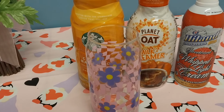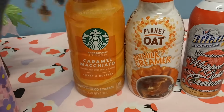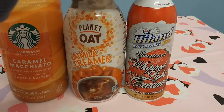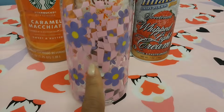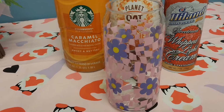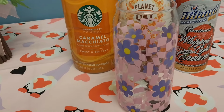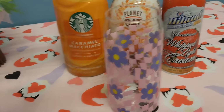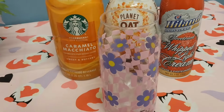I fixed my little coffee. That's a Starbucks. This is the one I like to get from the store. Planet Oat oat milk creamer, and the whipping cream I just got here. And my cup. My friend Mariana gave me this cup. You're always going to hear a lot about Mariana, Tracy, Jen, and Annie. Those are my closest friends. And we're going to put some ice. I'm sorry, I'm doing everything with one hand, guys, so bear with me.